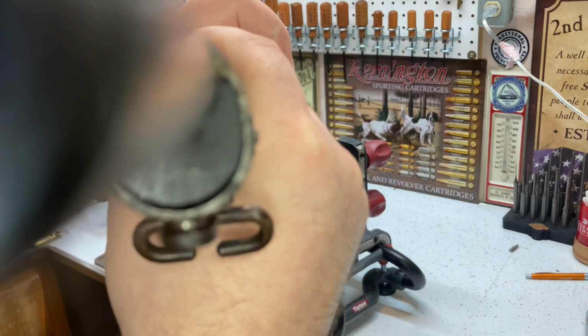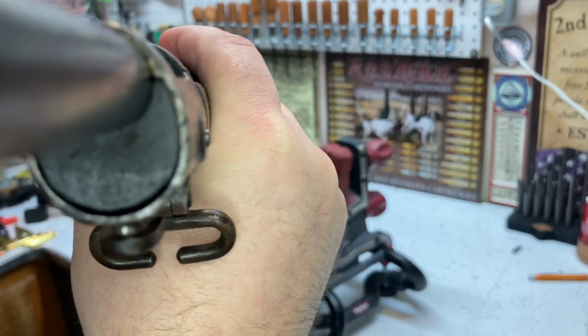Really bright, but you can see the rifling there, you know, and it's clean. Look at that. Rifling shows up. You get the idea. So it cleaned up really nicely. You can see a little bit of pitting there, but that's the only little bit. But you can see how there's a lot of really, really good rifling, and it just needed a good cleaning.